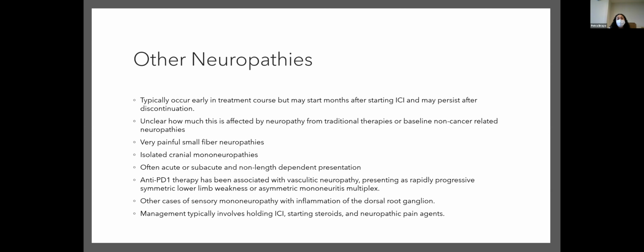If the patients get small fiber neuropathies, they can be very, very painful, and that painful aspect can be very tough to control. They can also have isolated cranial mononeuropathies, which can be confusing and sometimes difficult to correlate if the patient just happens to have a Bell's palsy. Is it just incidental or is it related to the immune checkpoint inhibitor? And then, to confuse things a little more, they can be acute or subacute, and sometimes not even a length-dependent presentation.